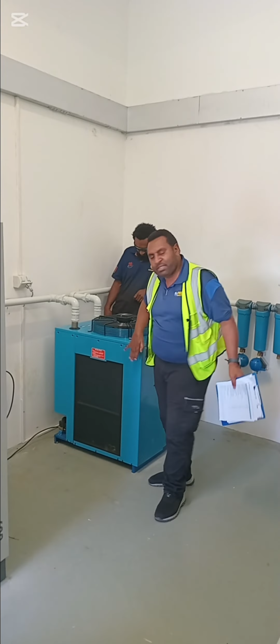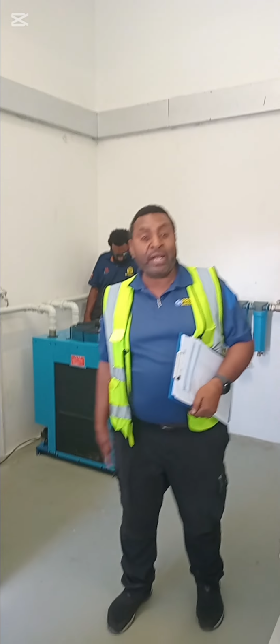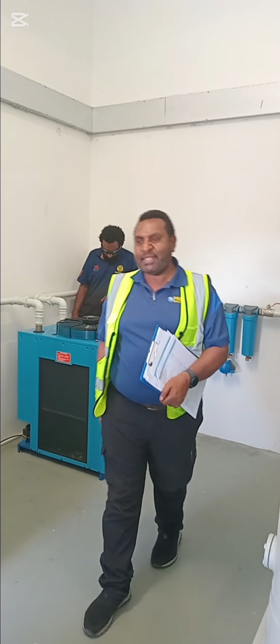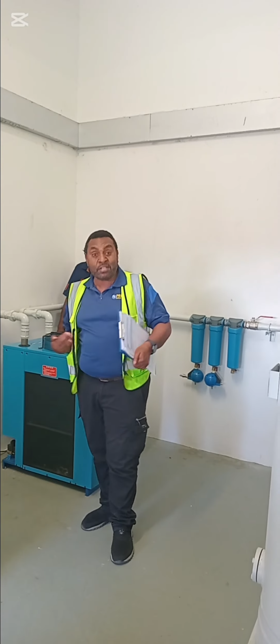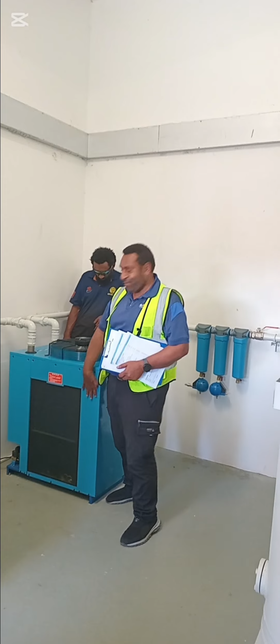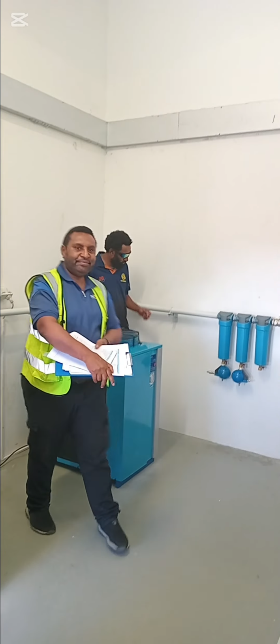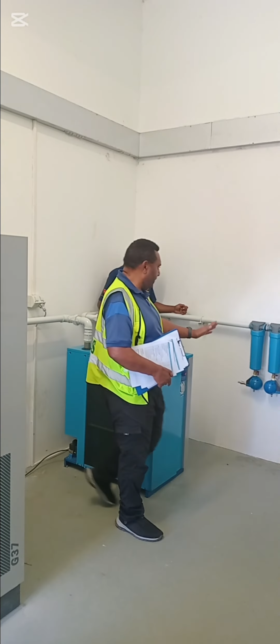And then it comes to what is called the dryer or refrigerant. What it does is dry and cool off the hot air that is produced by the compressor. So the air comes out cool and dry.